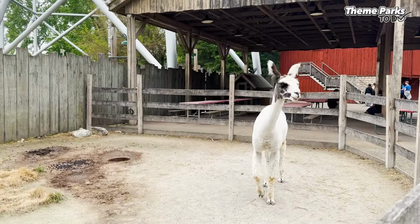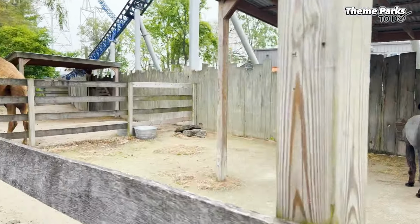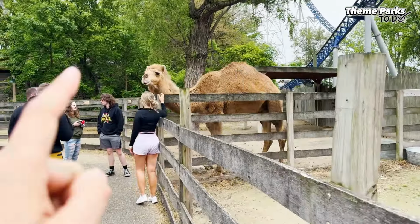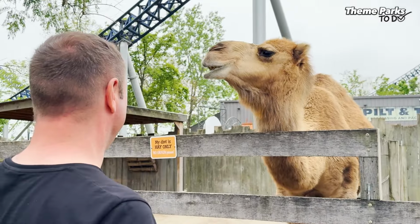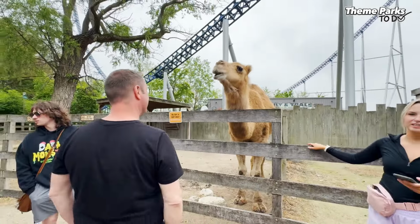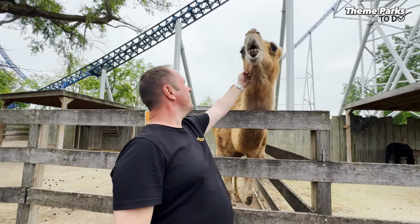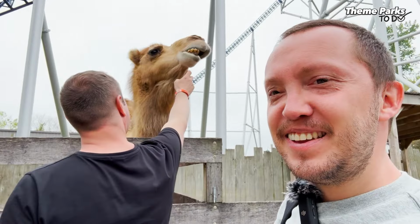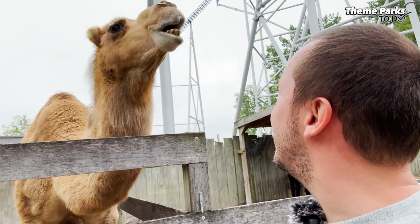And these llamas or alpacas, I don't know what it is, they're still here, of course, but there's another animal which was not here yesterday, which is this. What is it? Camel? Look at this. Such a cutie.